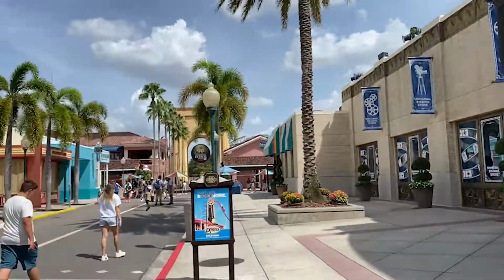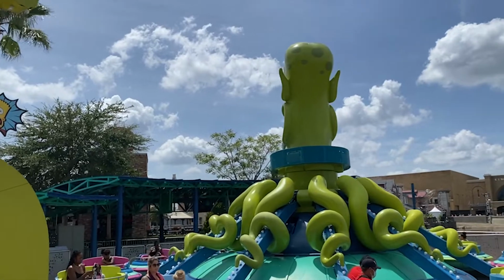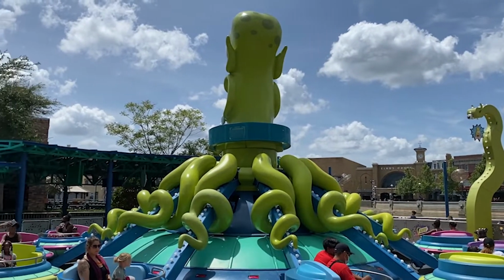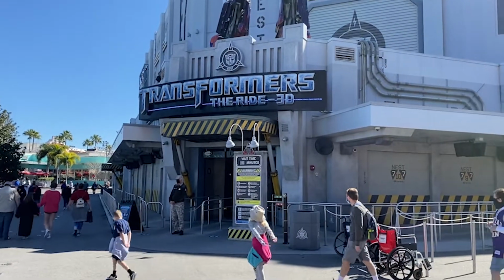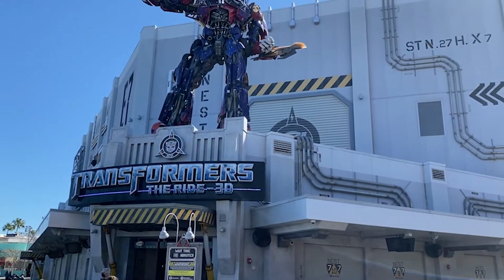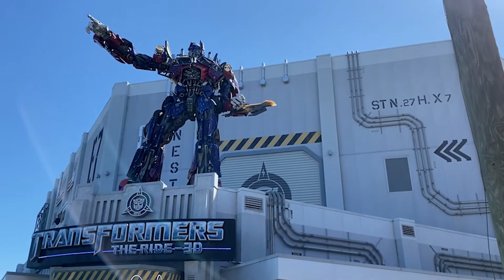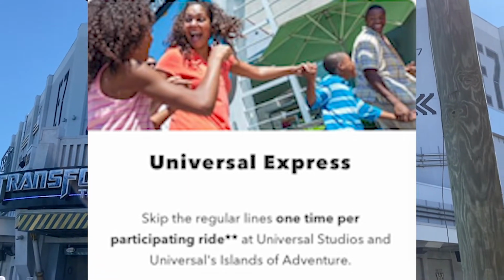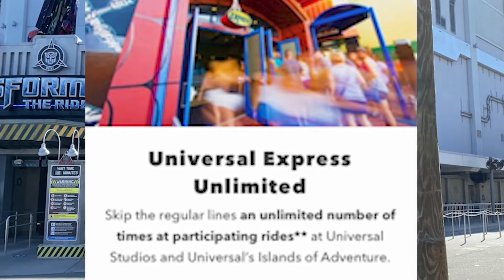And of course, the Express Pass allows you to essentially skip the lines at participating attractions at Universal Orlando Resort. And the Universal Express Pass can be purchased to be used at Islands of Adventure, Universal Studios Florida, and Volcano Bay Water Park. But now, what exactly is the biggest difference between the regular Universal Express Pass and the Universal Express Unlimited? And just like it sounds, the main difference is that guests who purchase the Universal Express Pass can only ride each participating attraction once, where the Universal Express Pass Unlimited allows you to ride each participating attraction as many times as you would like.